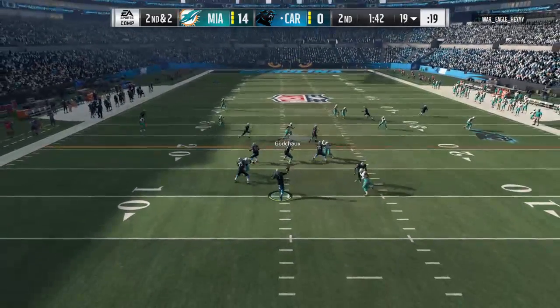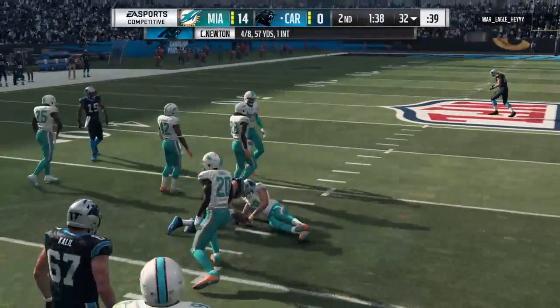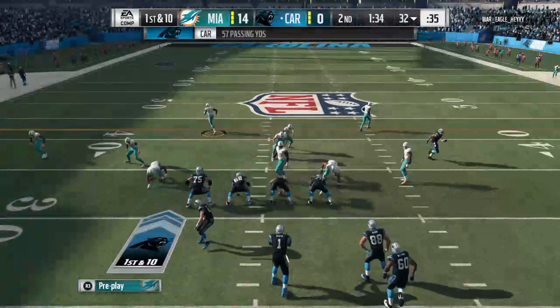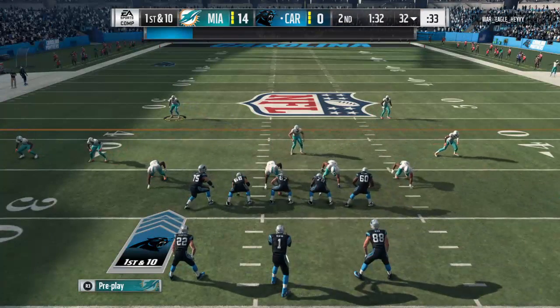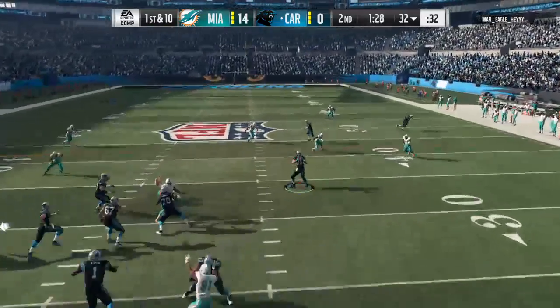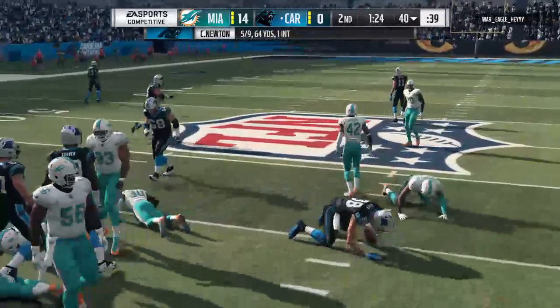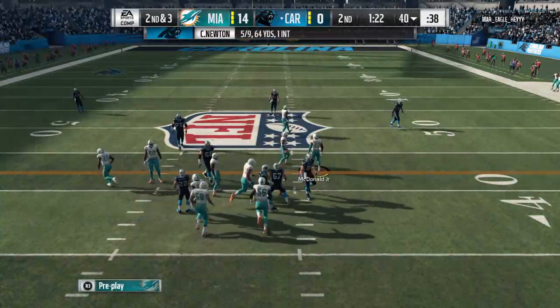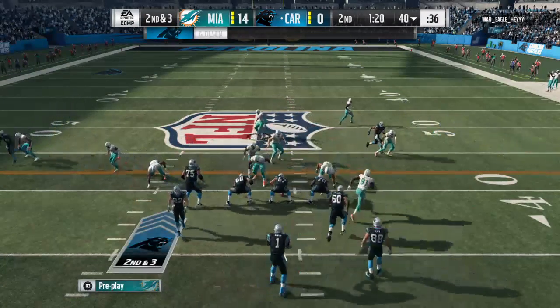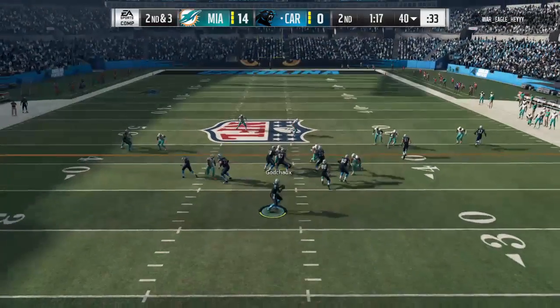From the gun, here's Newton. And he'll dump this off to his running back, McCaffrey. And he's going to get this one across the 30-yard line. That one goes for 13 yards, and it moves the sticks. Newton. And Olsen over the middle. And a big collision there as he winds up flat on his back. Looks to be right around the 40. 7 yards, the pickup on the pitch and catch.